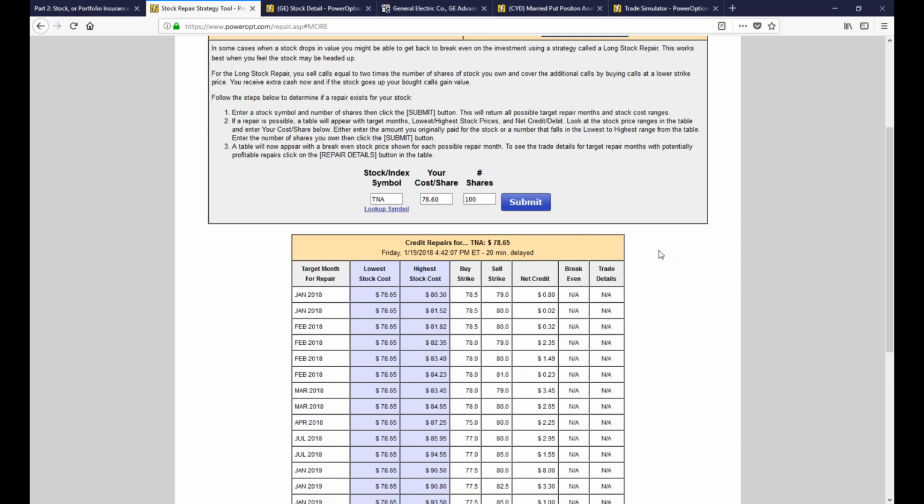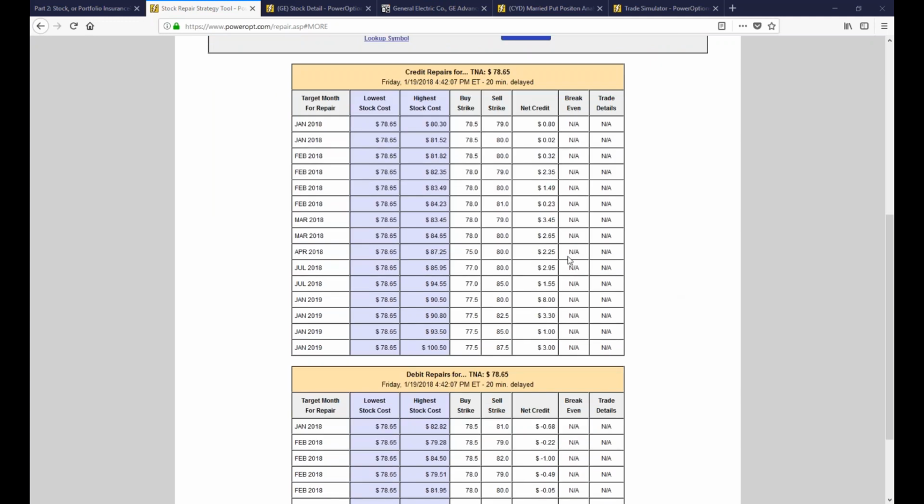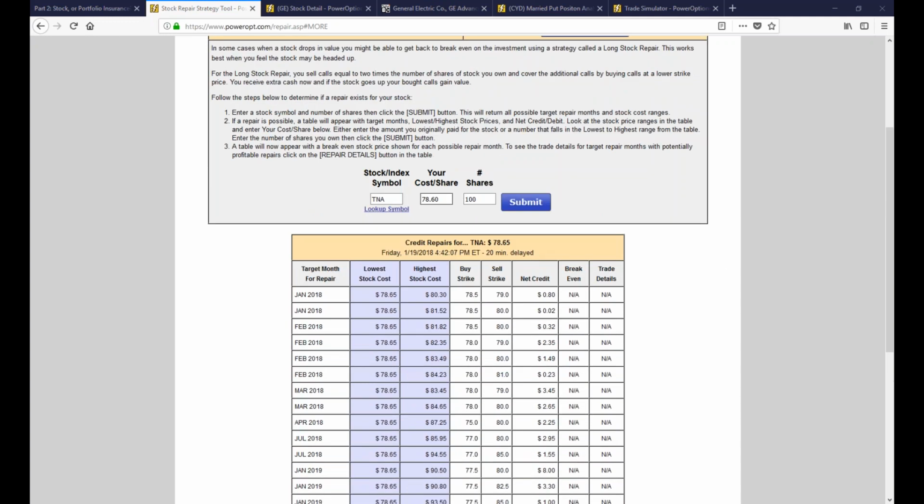The stock's at 78.65. I don't think you should do a repair now. In fact, none of them are showing up. Ratio call spread might work, but I wouldn't do a repair in this situation. Maybe just sell a 79 call if you're worried about premium or the market falling. Or now create a collar. You're above the cost basis of the stock. You've got a 5-cent profit. You don't need to repair it. You might not have the profit that you want, but you're still at a gain.